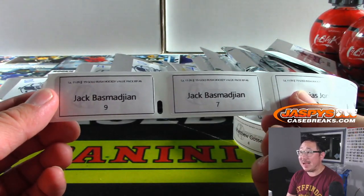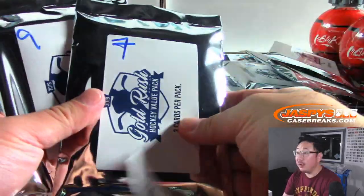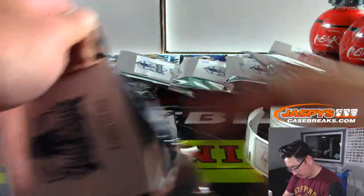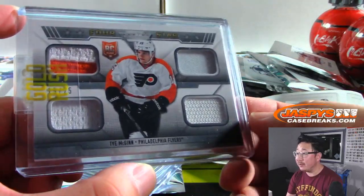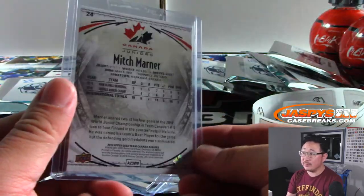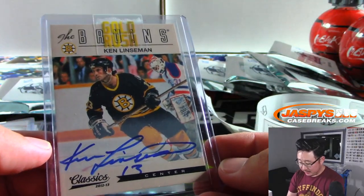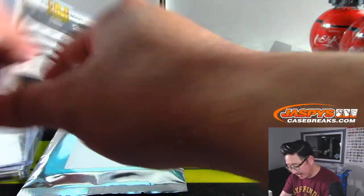There you go, Jack. Pack 9 and 7 for you. There's 9. There's 7. Pack 7 features Time Again, quad relic for the Flyers. We got Mitch Marner. I think I've heard of him. And we've got another autograph from Classics, Ken Linesman, 2012-13 Classics.